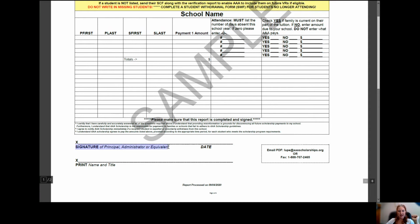So again, staff signs and dates. You're going to email it or fax it. I highly suggest to email it to Lupe at AAAscholarships.org. Lupe is our Arizona program director. Again, I am Amber at AAAscholarships.org, and I am the statewide community outreach coordinator. Both of us can help you always, but as far as processing these forms, these are going to go to Lupe.